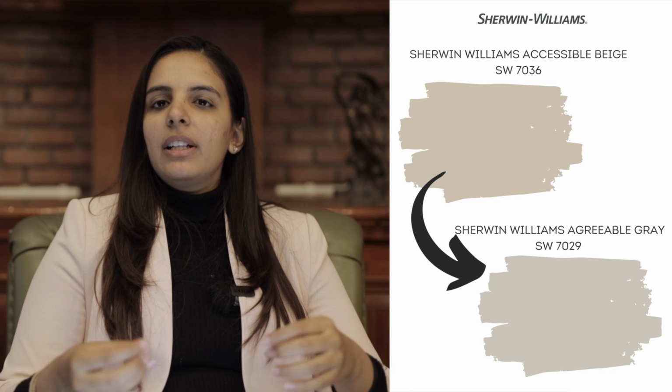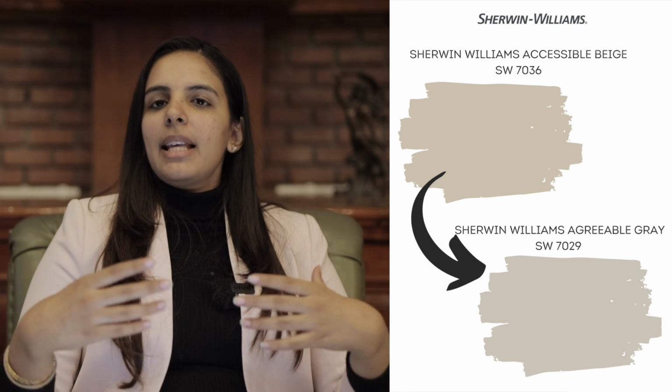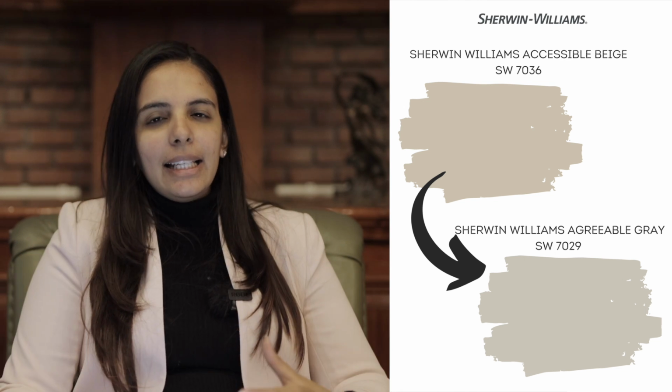Agreeable Gray is definitely slightly cooler. So if you're looking for a paint color that is slightly cooler and not as warm as Accessible Beige, then Sherwin Williams Agreeable Gray is good to go. Agreeable Gray is even slightly lighter than Sherwin Williams Accessible Beige, with an LRV of 60.